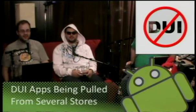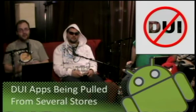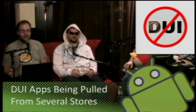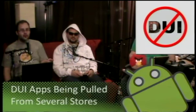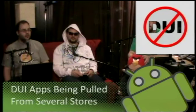Yes, this is the news story about the DUI apps being pulled from several app stores. Several members of Congress wrote a letter to all major mobile app store players requesting that they pull all DUI checkpoint apps. What these apps essentially do is take publicly available information, which is the pre-published locations of DUI checkpoints, which cops do in I think pretty much every state. That's part of the law. They have to publish that stuff, just like they do the seatbelt checkpoints, right? Speed traps, no, they don't do speed traps.